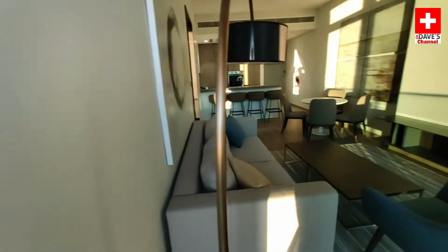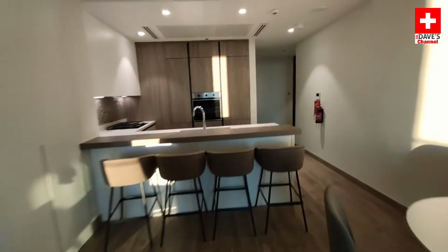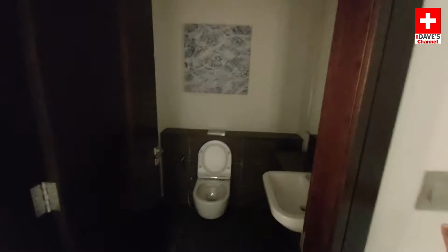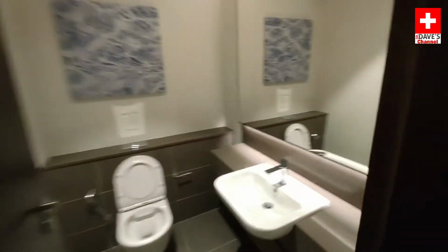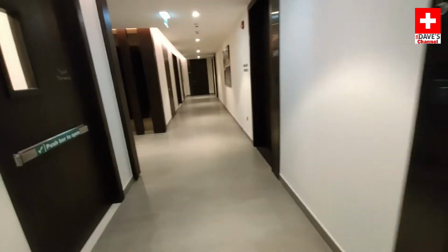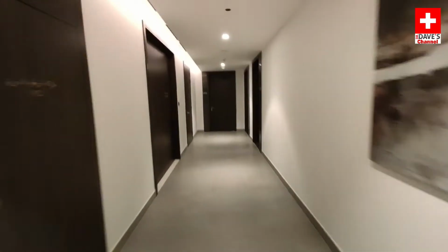Okay, I have many places to show you. So let's go to the next apartment. Oh, I forgot to show you guys the guest washroom. Let's go outside, and these designs are the same. Actually, I had a view before.